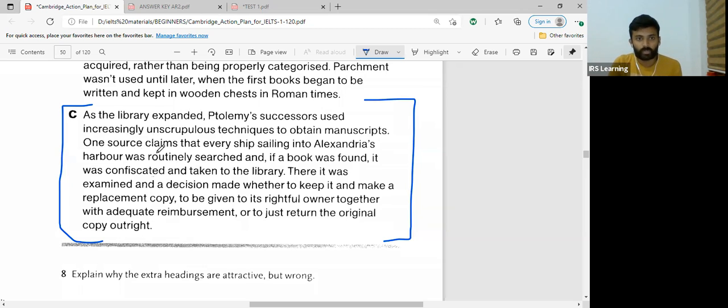One source claimed that if a book was found, it was confiscated and taken to the library, where it was examined. Let's say a ship from India, they found a book, they will take it to their library and examine it very well, whether it is relevant or it's just a diary of that particular captain. If it's not relevant, they will just return the copy outright. But if it's relevant, let's say an encyclopedia or a map about India, they kept that one.